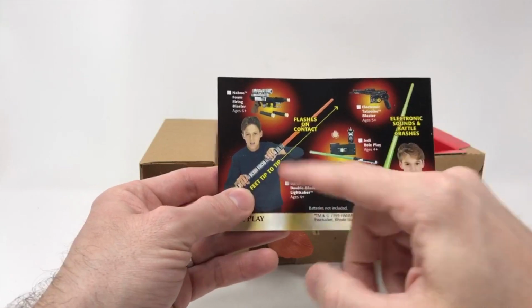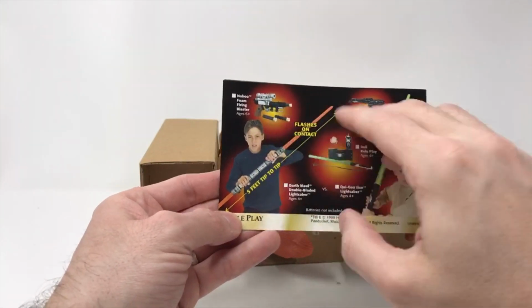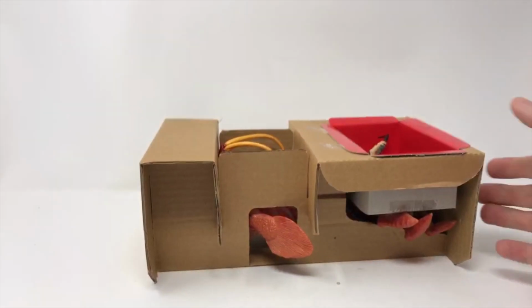I didn't get a lot of these. I think I got this at one point, but I didn't get the guns and stuff. Wish I would have gotten that Nerf blaster. So anyway, let's get to the fish.